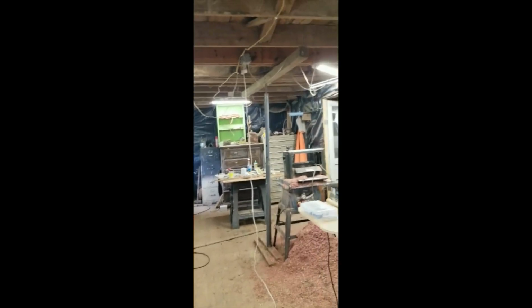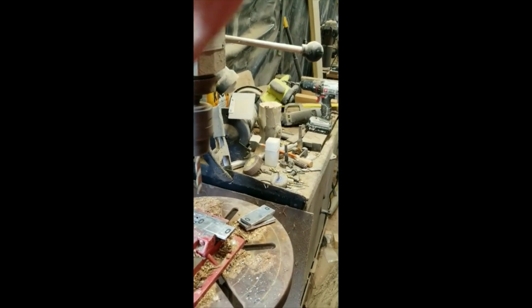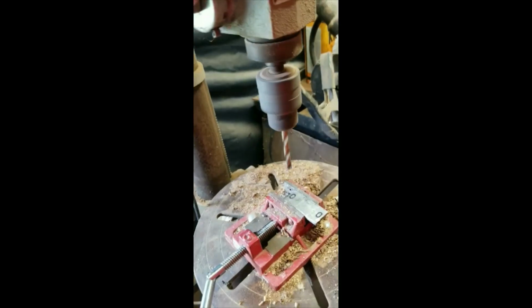So if you've watched any of my other videos, you might recognize my workshop. This is for all my woodworking stuff. Had somebody else come and do the electricity, so it's actually ran with plug-ins and stuff and on switches. But anyway, this is my $50 drill press, and it's noisy.